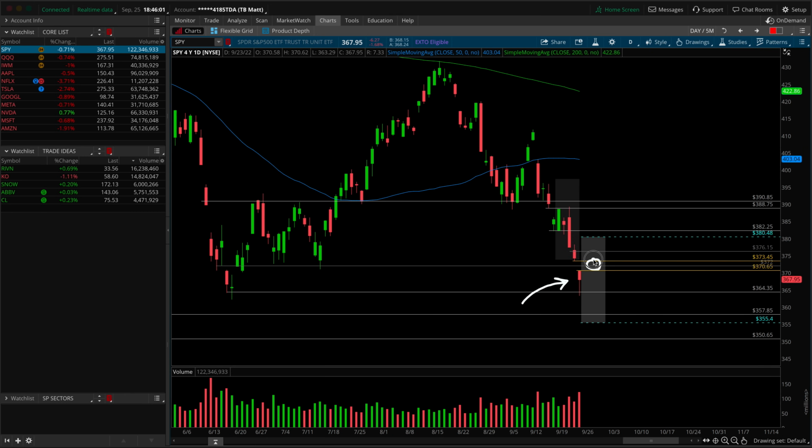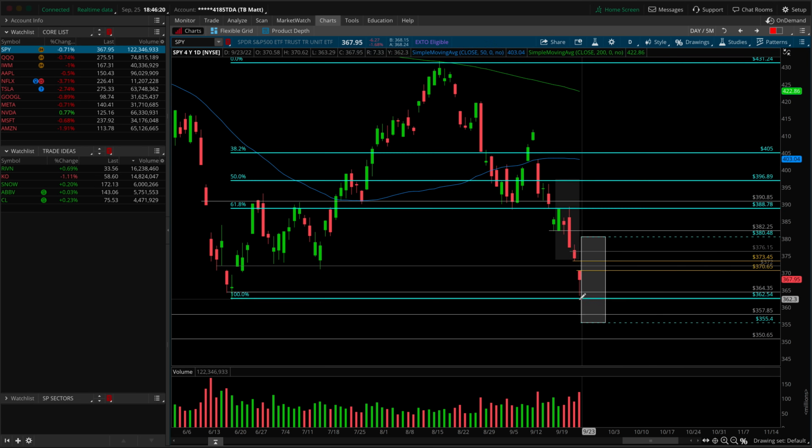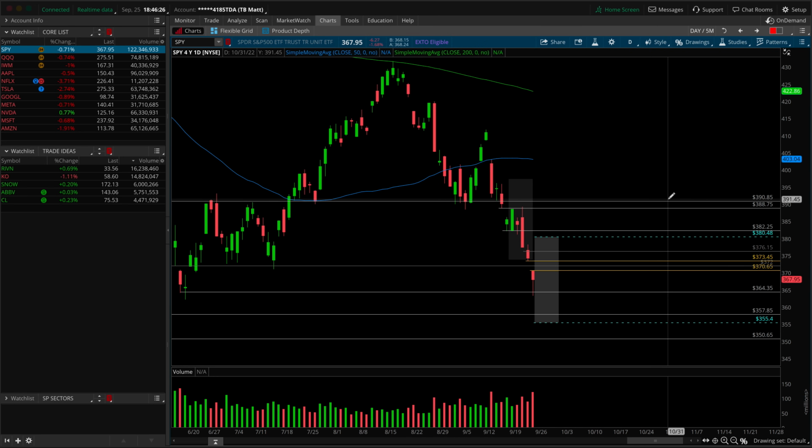Use this gap, please, to judge whether or not buyers or sellers are in control, and don't get even the slightest bullish unless we can get price acceptance above 382.25, which does seem like a bit of a stretch at this point in time. Let's look at the Fibonaccis from a couple of different perspectives. Number one, obviously, if we do something like this, we've gotten the 100% retracement. That is pretty self-explanatory.